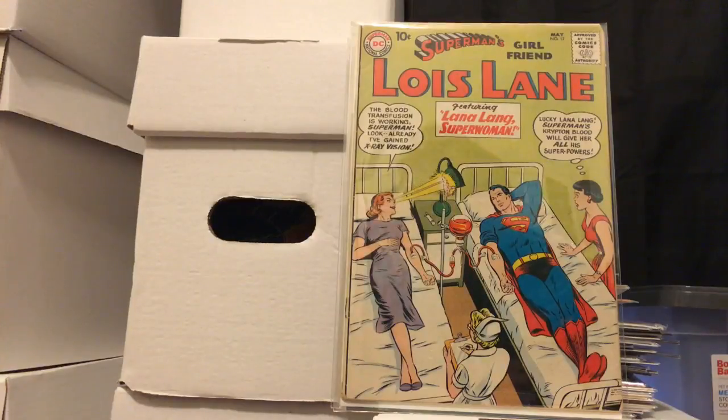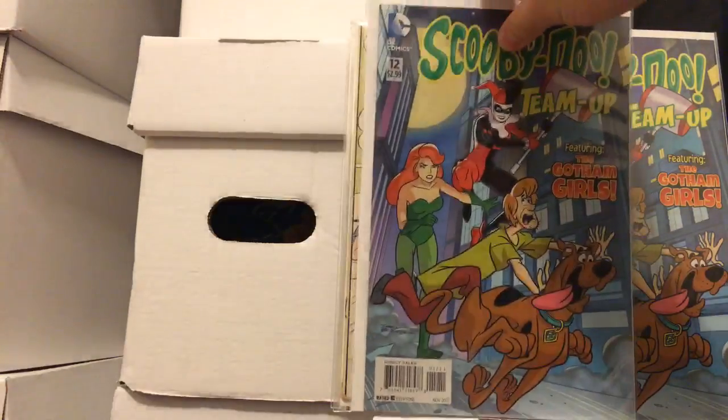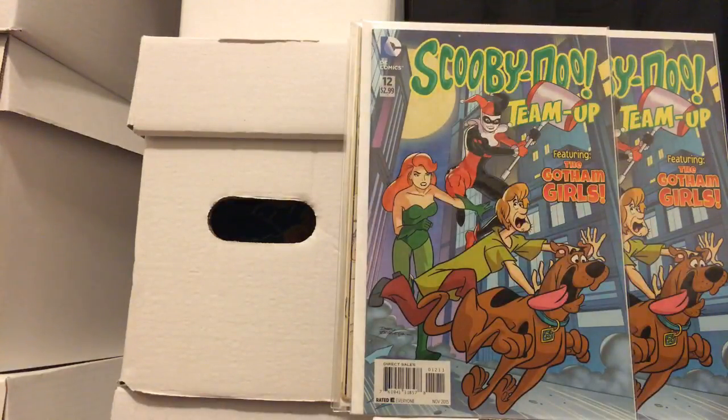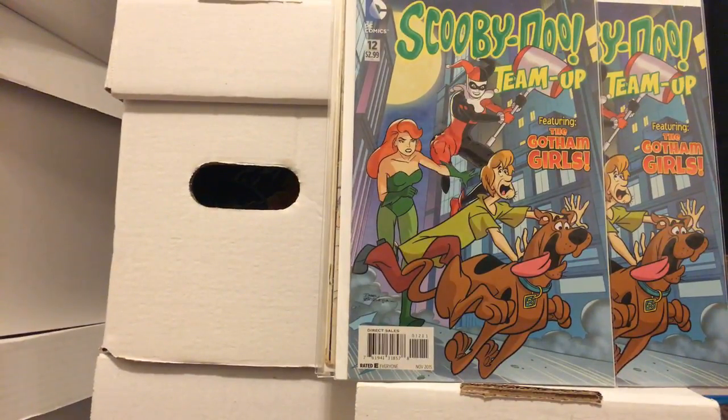It's awesome. All right, and like I said, I've been hoarding my comics and not really showing any videos. But I bought this when the whole craze was happening about 2 years ago. This is Scooby-Doo Team Up number 12. This is supposedly the lowest print run of any Harley Quinn cover, supposedly. I don't know if that's stuck or not, but that was how they said it when it was coming out.